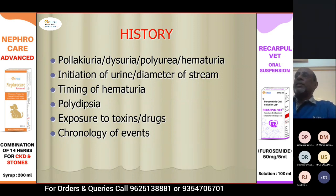Then exposure to toxins. For example, cats are highly toxic to lilies, and dogs are highly toxic to raisins. Dogs are also toxic to chocolates. You might have antifreeze, not in our country, but mainly in cold countries. So exposure to toxins, again, is very important.